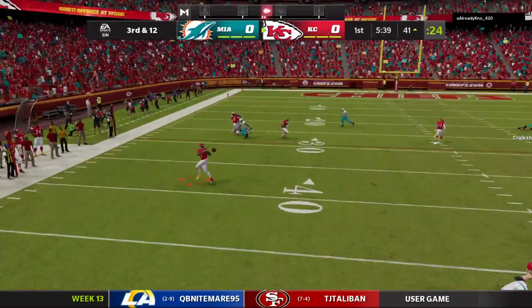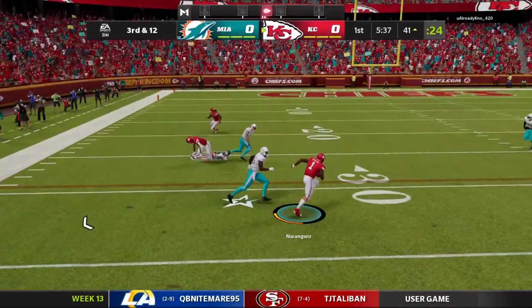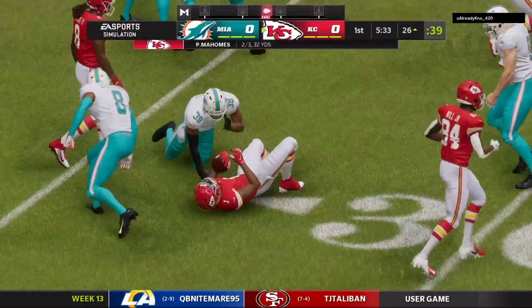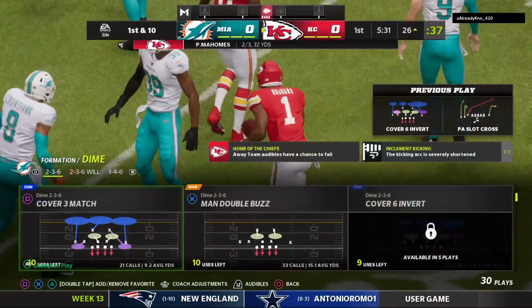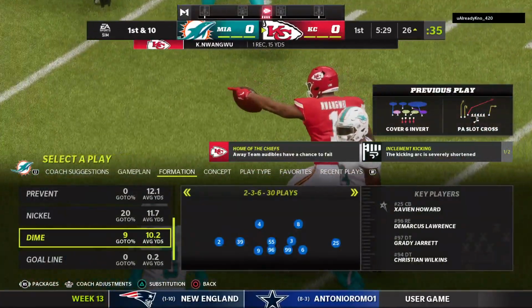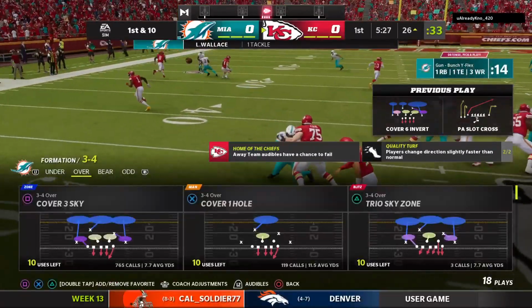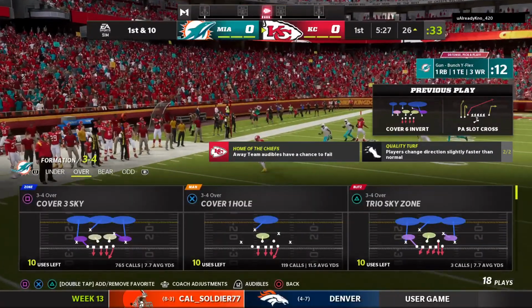Throwing is Mahomes on third. Drops this off with Nwangu. And he's going to get this inside the 30. Well, he was a busy man out of the backfield a week ago. They got the ball early and often. I have no doubt in my mind that he'll be a big part of the game plan here as well.